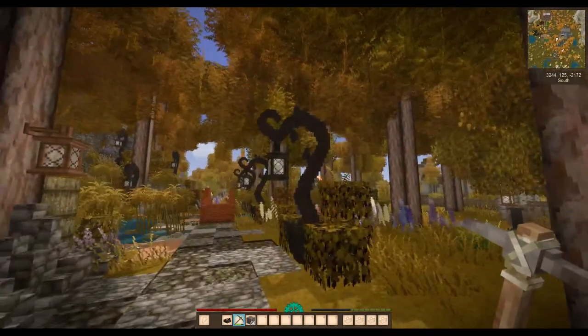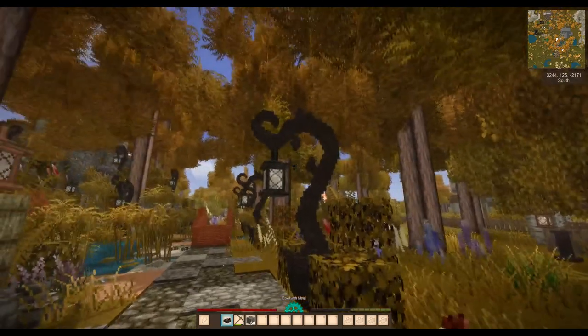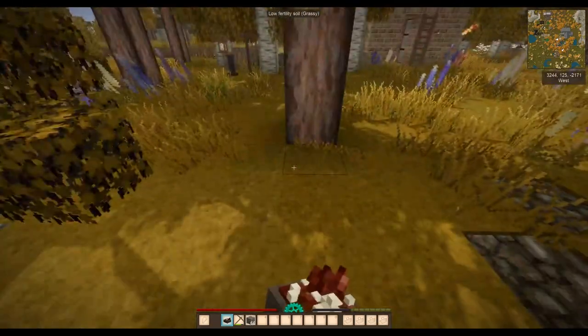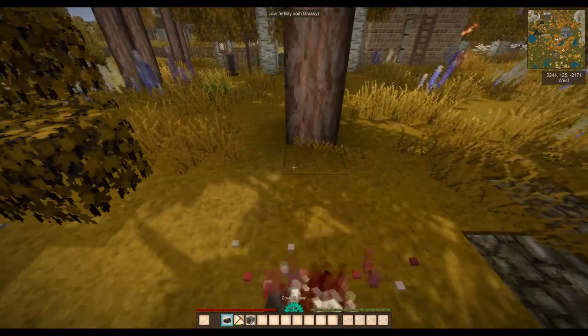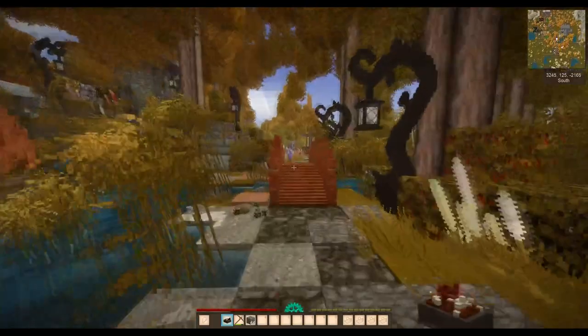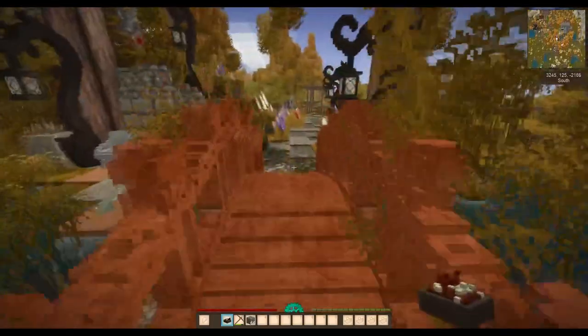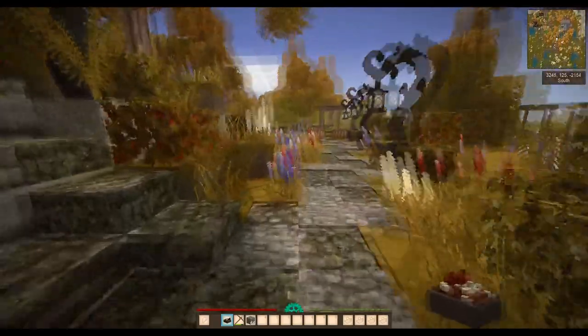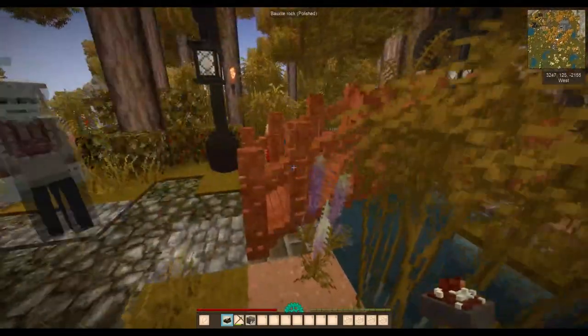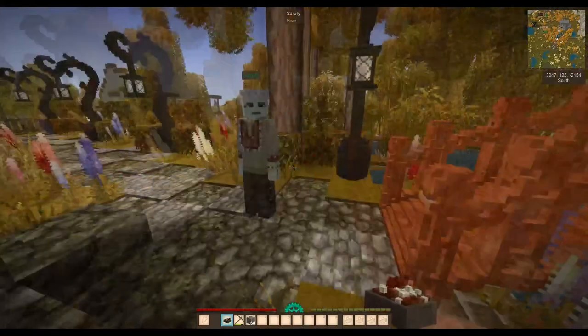You know, I've seen screenshots of this on the server. Let me just eat something. Oh my goodness me. I've seen screenshots on the Discord. Oh gosh. Oh, beautiful bridge. How long did it take him to do the bridge?